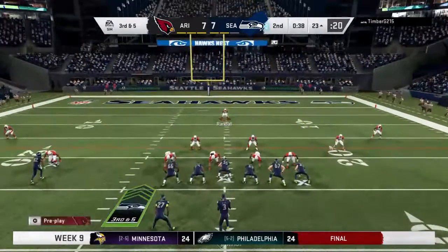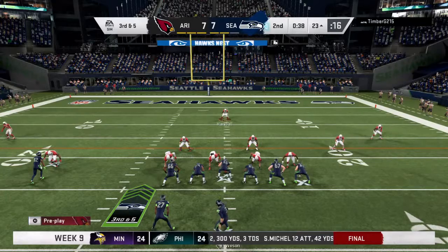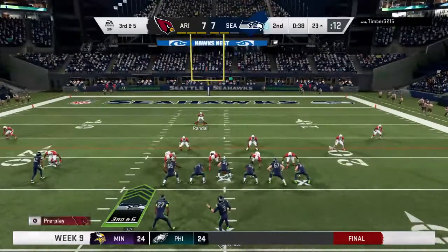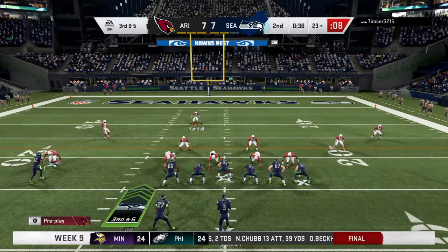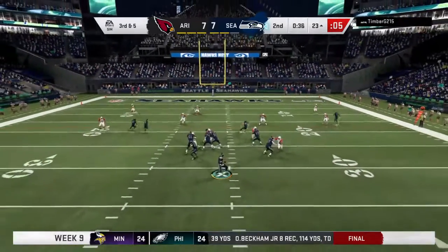You remember this? Let's go, baby. Check 55 to Mike. Check 55 to Mike. Go 14. Get him. Get him. Mike, 55. Right there in the middle. 55. All day. Out of the gun.